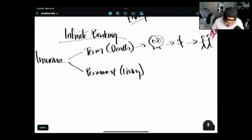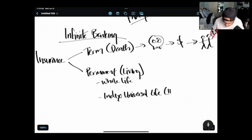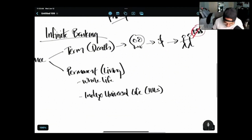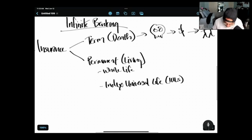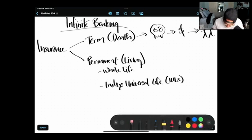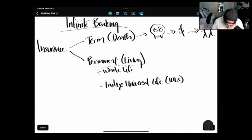You have two types of permanent life insurance policies. You have whole life, and then you have index universal life insurance policies, right? Which everyone knows as IULs. Okay. Now, what's the difference between an IUL and a whole life policy? And I'm gonna actually drag this over here so that I can explain them in more detail.